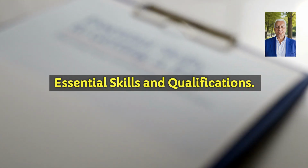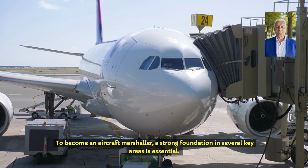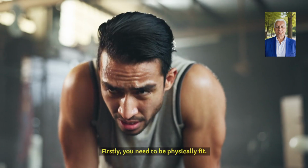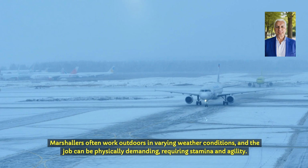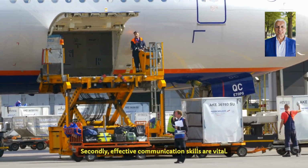Essential skills and qualifications. To become an aircraft marshaller, a strong foundation in several key areas is essential. Firstly, you need to be physically fit. Marshallers often work outdoors in varying weather conditions, and the job can be physically demanding, requiring stamina and agility. Secondly, effective communication skills are vital.